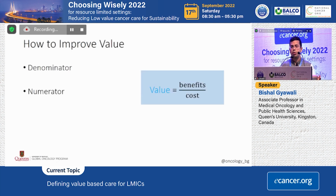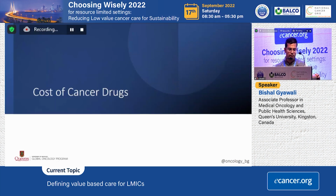So the question is, how do we improve value then? Based on this equation, there are two ways to do that. We can work on the numerator, benefit. We can make sure that our treatments have larger benefit, or we can work on the cost, the denominator part of the equation. So let's touch upon it a little. Let's talk about the denominator. What can we do about the cost of cancer drugs?